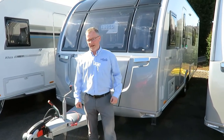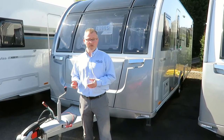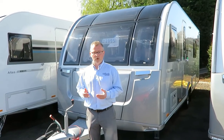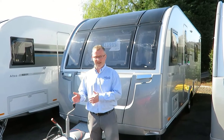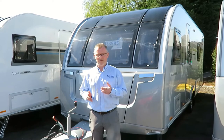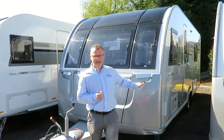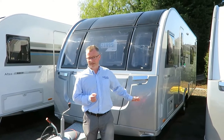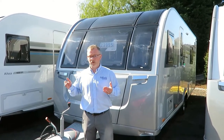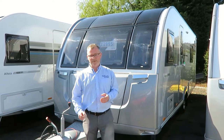I'm Andy, and I have the pleasure to inform you that we are now dealers for Adria Caravan and show you around the 2020 model Adora 612, the Adria Adora Seine. It's a four berth tourer with a total length, including the tow bar, of 8,240mm, body length of 6,779mm, width of 2,299mm, and height of 2,580mm.